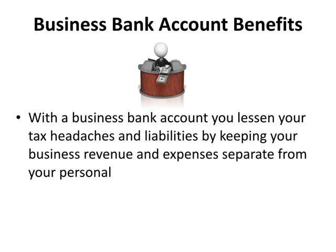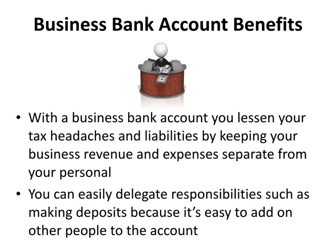Business bank accounts offer many benefits, including that you lessen your tax headaches and liabilities by keeping your business revenue and expenses separate from your personal. And you can easily delegate responsibilities, such as making deposits, because it's easy to add on other people to the account.